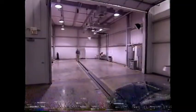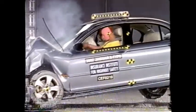Here's the new Jaguar X-Type. It's the car's first time at the Insurance Institute and its first time down this runway. Brian, this is a $37,000 automobile that you're slamming into this barrier here. How'd it do? The structural performance was very good. We recorded some moderately high forces on the left leg. The Jaguar X-Type gets a good.